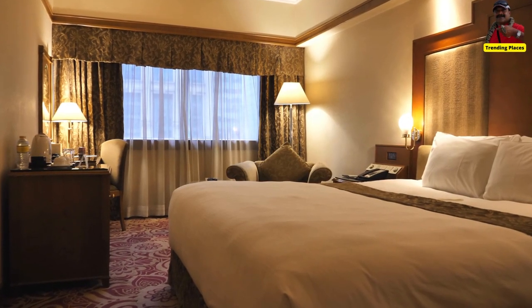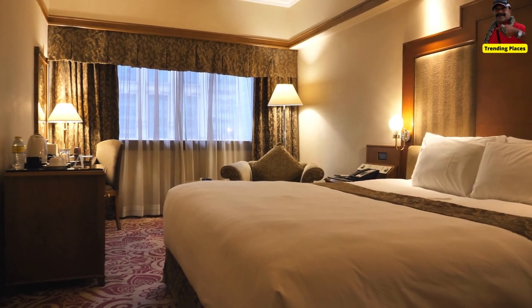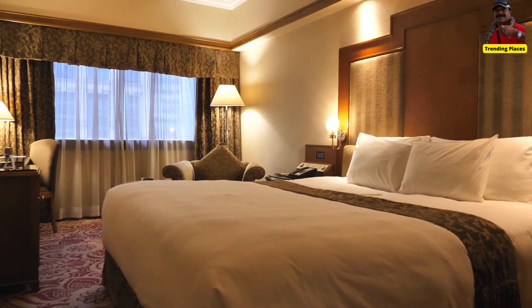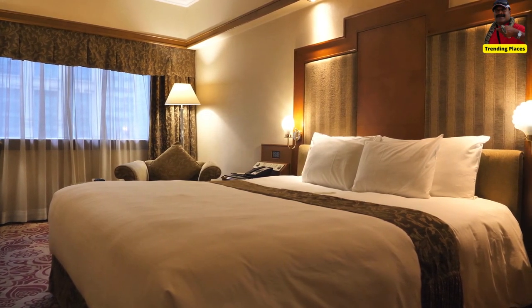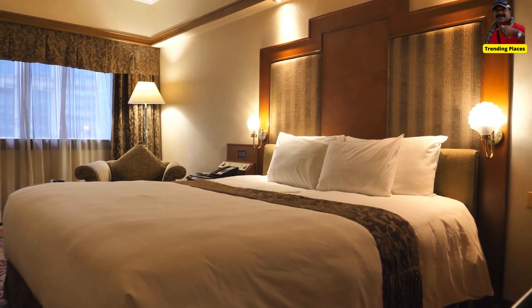Unak Evleri. This hotel is located in Ürgüp and features a range of cave rooms and suites that are built into the side of a mountain. The hotel also has an outdoor pool, a Turkish bath, and a restaurant that serves local and international cuisine.